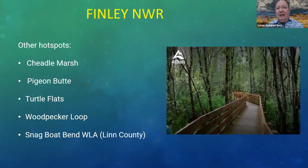Some other things that I didn't mention, you can see the boardwalk out to Cabell Marsh. Here's the boardwalk. But there's some other hot spots that you can think of. Cheeto Marsh, Pigeon Butte, you can walk up there, especially during the spring. And Turtle Flats, as you go out along Findlay Refuge Road, Turtle Flats will be on your left-hand side. But to tell you the truth, I really haven't seen much there.